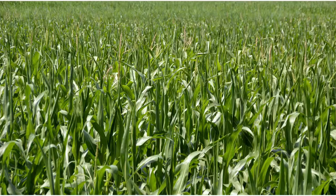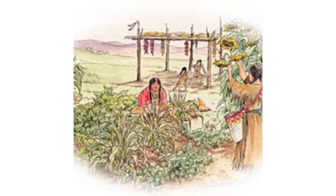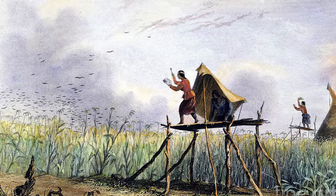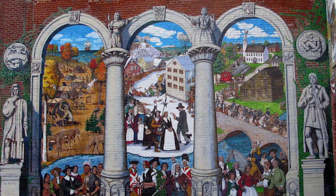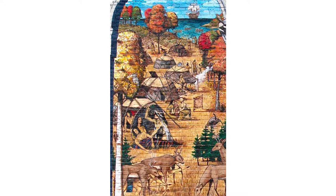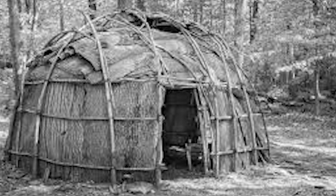Staple crops such as maize supported increases in population, population stability, and more permanent settlement. And these are the characteristics of an estuary bioregion that made them so important to the people living here. Algonquian villages looked very much like Alan Pearsall's representation on the left, but with a greater diversity of wigwam styles. Winter villages and permanent agricultural settlements had as many as 25 wigwams, while family encampments at seasonal resource procurement sites might have as few as two.